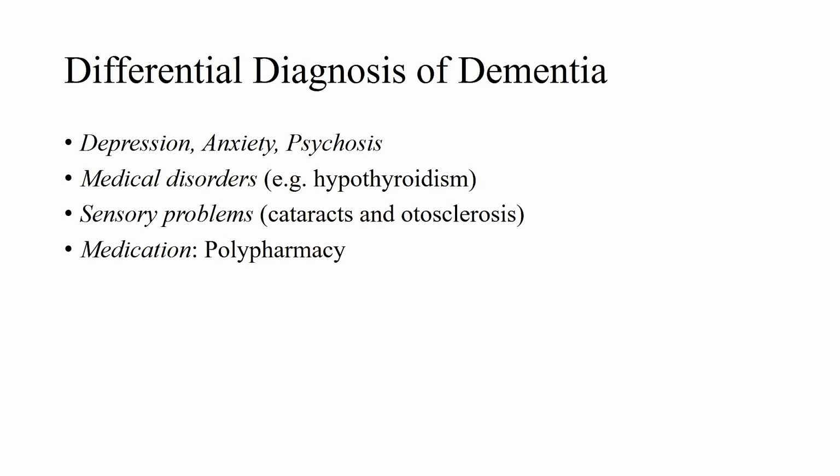In medicine, when we see someone with a condition, we say there's a differential diagnosis for this condition. There's a list of possibilities. And when somebody presents with the syndrome of dementia, there is a host of differential diagnoses. Depression, anxiety, medical disorders, sensory problems, which I've mentioned, and medications. Some medications carry with them side effects that can make someone have trouble with their thinking and memory. It's always a balancing act of choosing a medication, knowing its side effects versus the benefit that would be achieved in terms of efficacy.